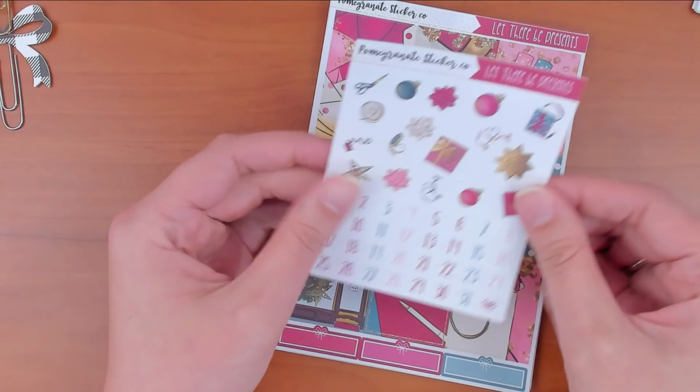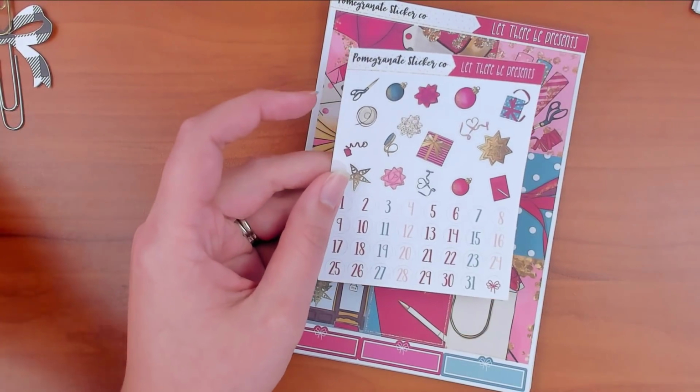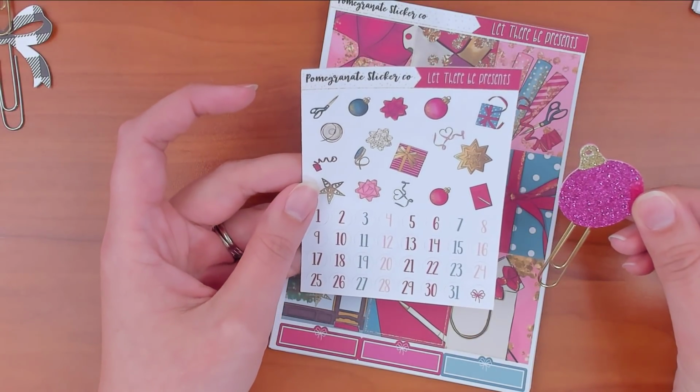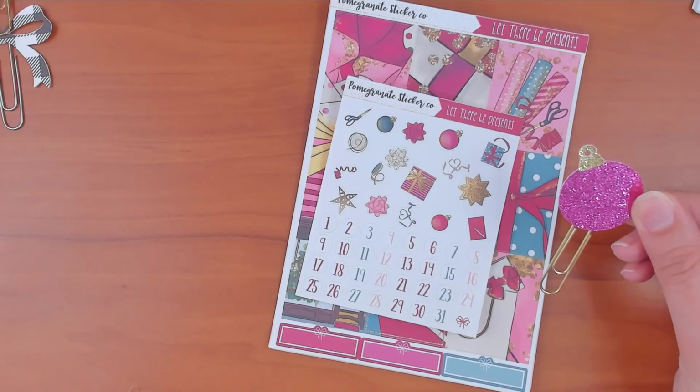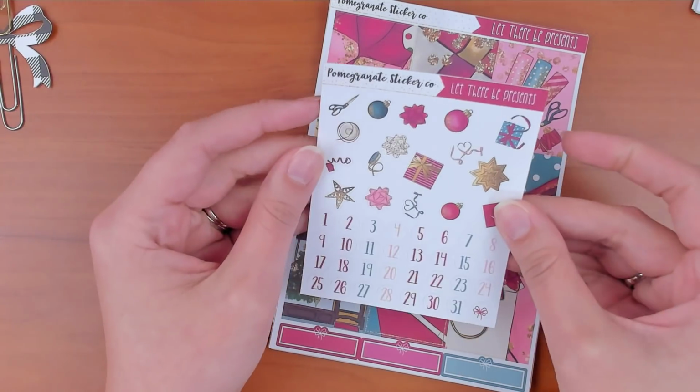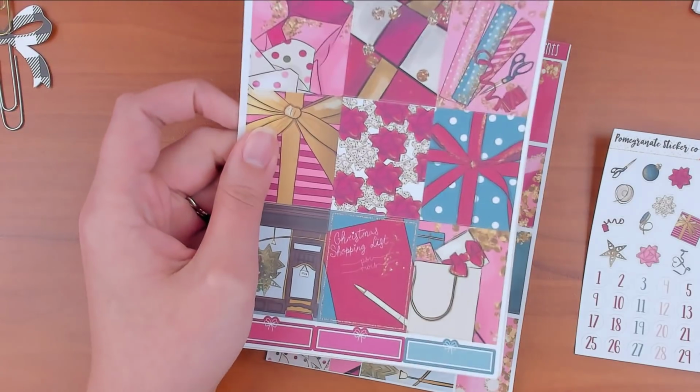All right, so this one we've got the deco, which inspired the pink Christmas ball, which also was released today. So make sure you snag it because how many did I make of those? How many did I make? 23. So you should be able to get one. All right. Okay, there's the deco, and then look.